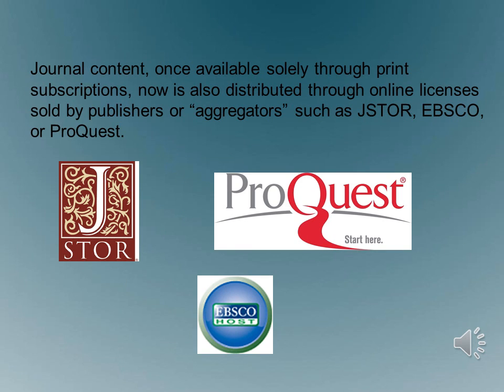For many years, journal content was purchased by libraries in the form of subscriptions to individual print format journals. While such subscriptions still exist, in recent years, academic libraries have moved increasingly to journals available in full-text online format, either from the publishers or aggregators such as EBSCO, JSTOR, or ProQuest.